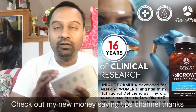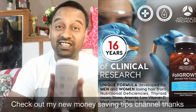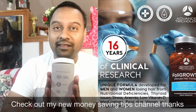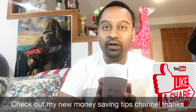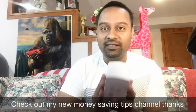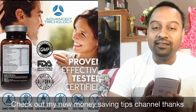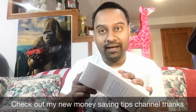And FOLIGROWTH, they clinically studied this product for 16 years. This is made in California, FDA approved, and women and men both can use it. This product has like 28 different vegetable food ingredients in it, and it has all kinds of vitamins in it, A, B, C, D. Even biotin is in it too. It's gluten free, cruelty free, and a US made product. But like I said, this is expensive.